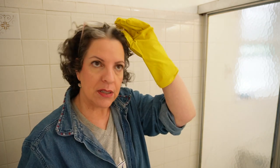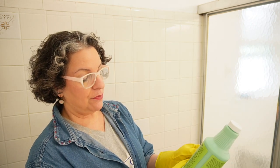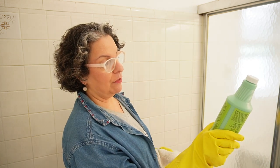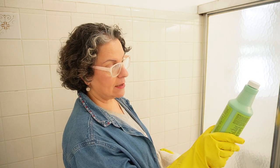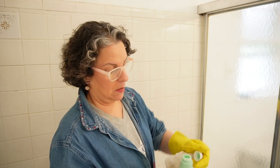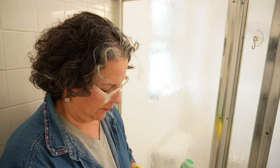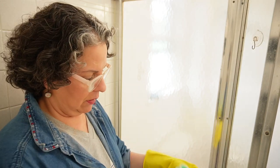So for once, we're gonna read the instructions. Apply to surface with dry or damp cloth. Press firmly, loosening the stain with a rubbing action. Rinse with water until residue is free. Doesn't say shake, so. Oh, it's a paste. Oh, it smells good. This thing smells like bubble gum. So I'm gonna try it on the glass. They say dry cloth, so here we go.